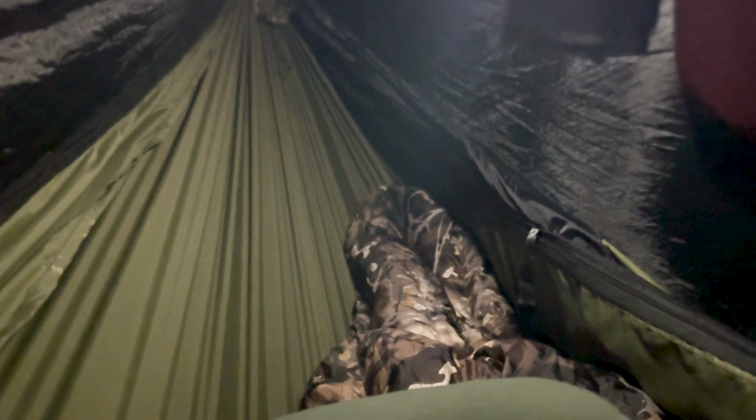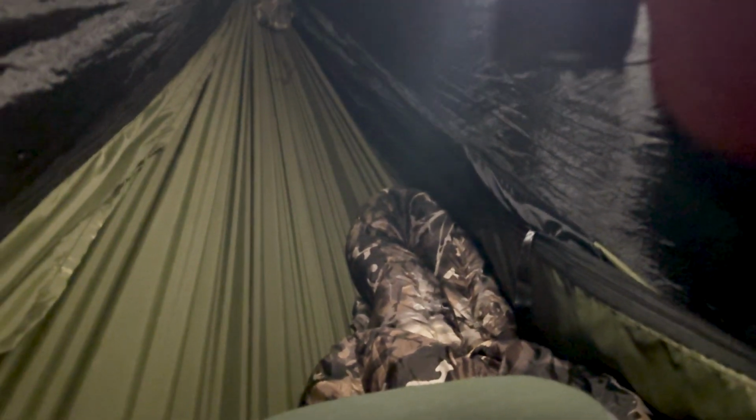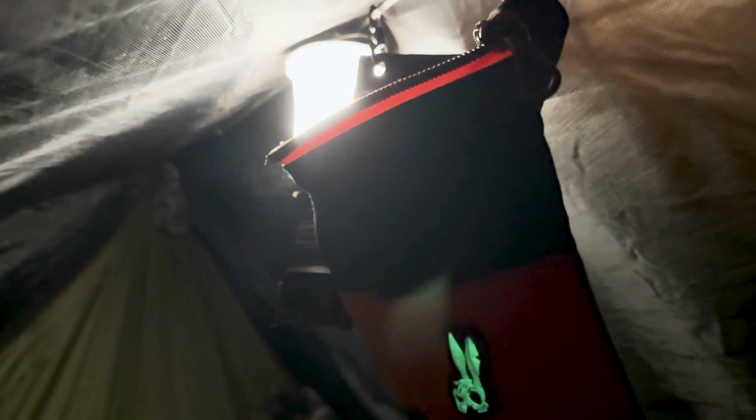And this is what it's like inside the hammock. I'm all nestled in. Got my little Ridgeline bag, a little light. Little death bunny. And I'm gonna do a little reading. And off in the distance, you can hear the creek just doing its thing.